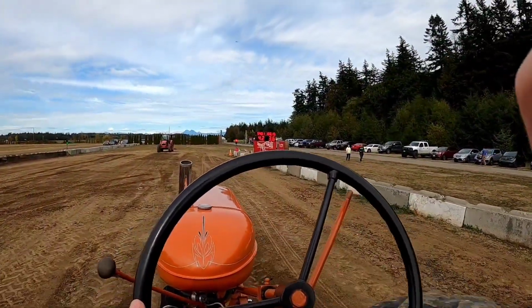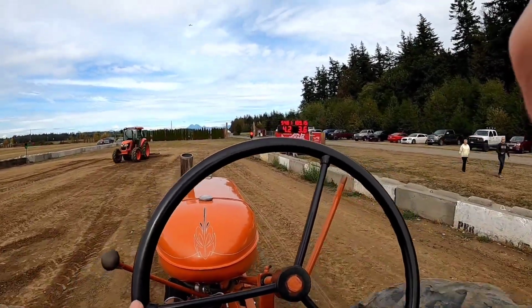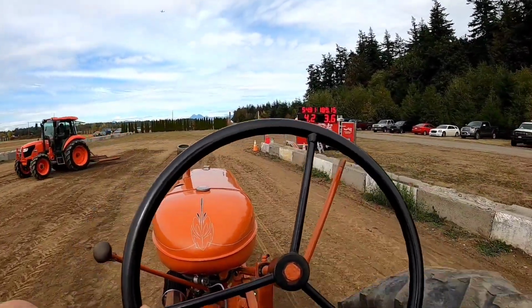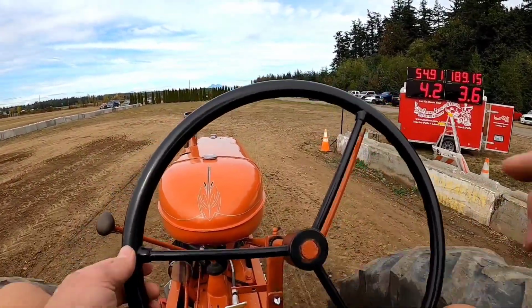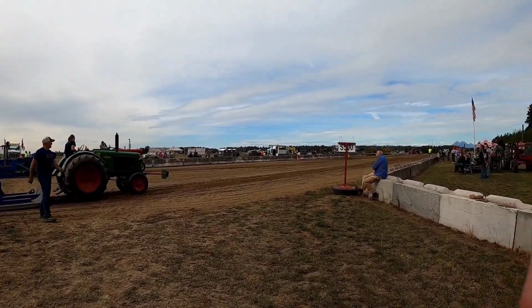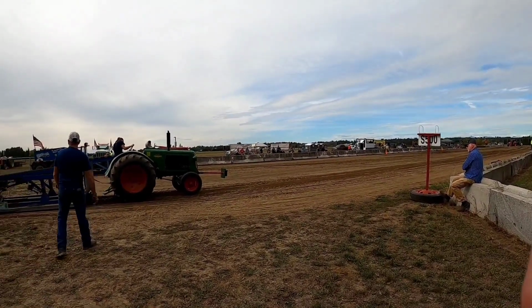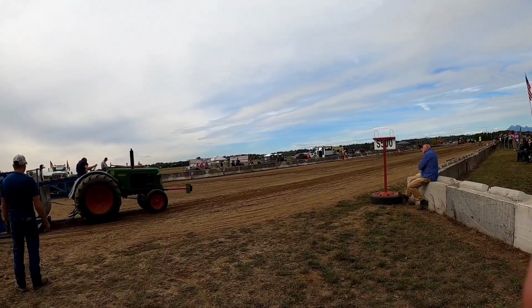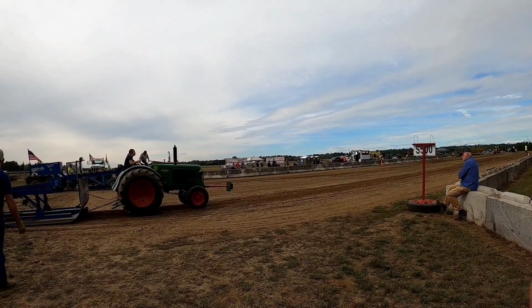So we went 189 feet change and hit 3.6 miles an hour, but I did it before the speed cones, so that's a clean pull. Okay, this is the 4,000 pound 4 mile an hour class. Didn't have to do anything for mine, it's just gonna go a little faster.